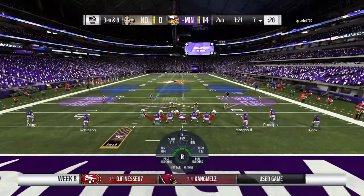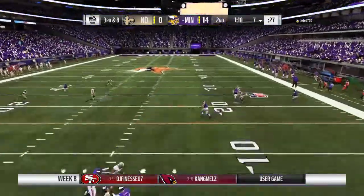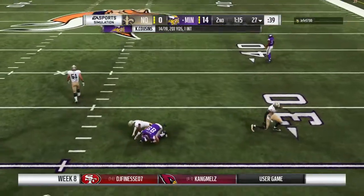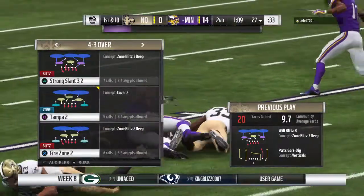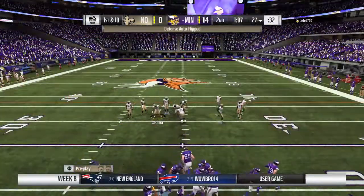So the failure to connect on 2nd down, that leaves them staring up here at a 3rd and 8. He's going to have the 1st down past the 20. And they will finally get him down to the 27-yard line. A good pick up there of 20 yards. And with that completion, he's now north of 200 yards here in the 1st half.